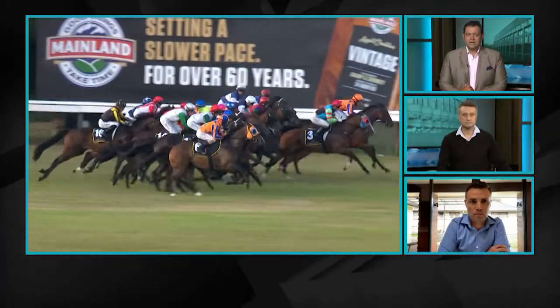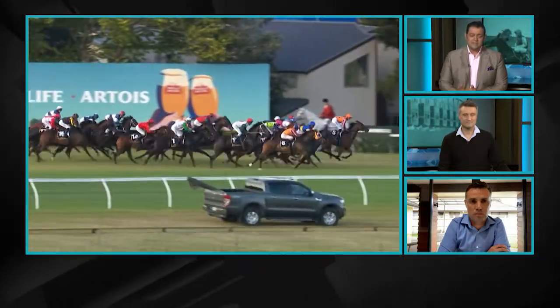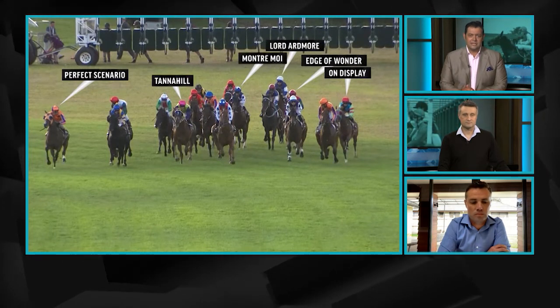As I said, this is the standard, isn't it? It was 3 lengths above standard, benchmark standard was this particular race, and really does hold as the best guide you can find going into the Derby.